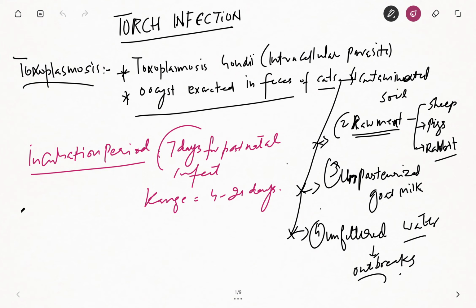Today we will be talking about a very important infection, that is TORCH infection, and the capital T in the TORCH stands for toxoplasmosis. So toxoplasmosis is caused by Toxoplasma gondii, which is an intracellular parasite, and oocyst of the protozoan is excreted in feces of cats.